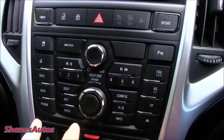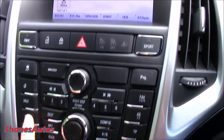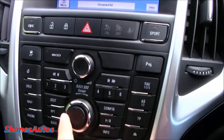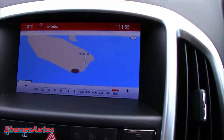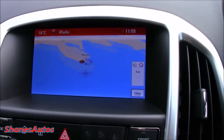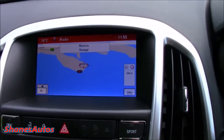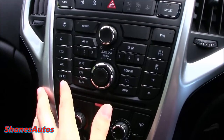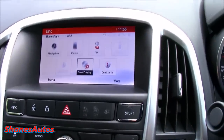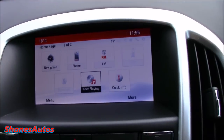So you got all your main controls located down here. For example, you got your navigation. And it's very easy to navigate through that. You just use this wheel here and these buttons to navigate through the map. Just twist the wheel for zooming, and then use the buttons just to navigate up and down through the map. And then you got your standard phone button down here for the Bluetooth, and you got this button here just to bring you back to the main menu. And you got all your selectable options.